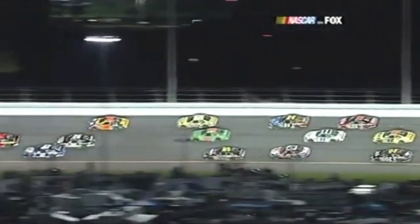Let's see what happened here, Darrell. Well, let's see. We're up in the middle here. Bunch of 3 wide. The 16 of Biffle and Gordon coming. Oh, Yaley gets into the back of the 16. Just caught him in that left rear quarter panel, nowhere for Mark Martin to go. But look at Denny Hamlin, Clint Bowyer just barely getting by, as well as Ryan Newman.